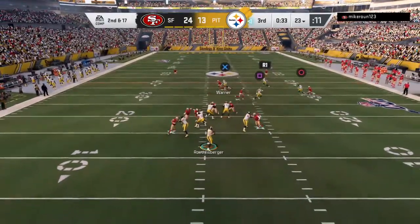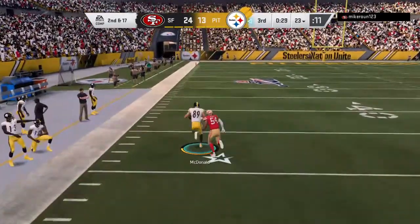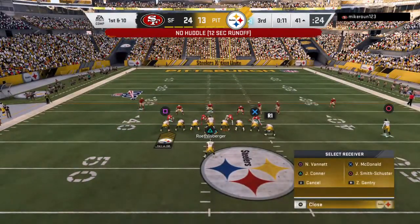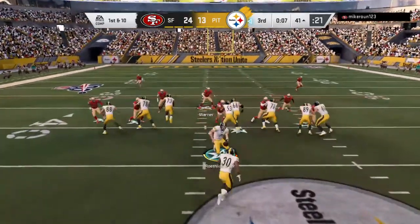Throwing on second and long. Roethlisberger. And he's got his man, the tight end, McDonald. And he'll have it past midfield almost to the 40 before being taken down. Big yardage after the catch. That one winds up going for 36.